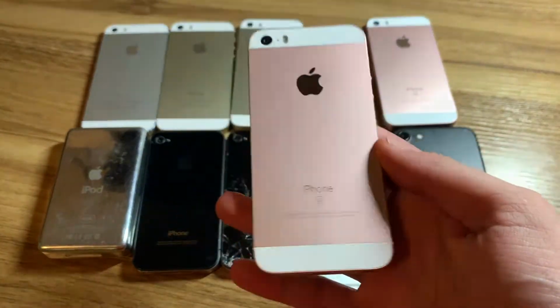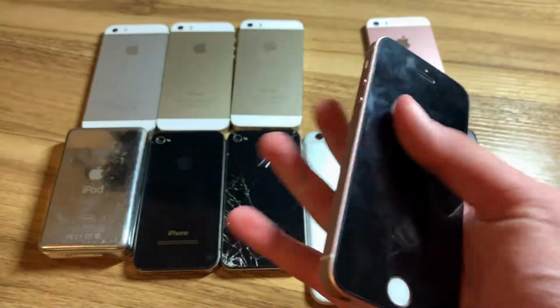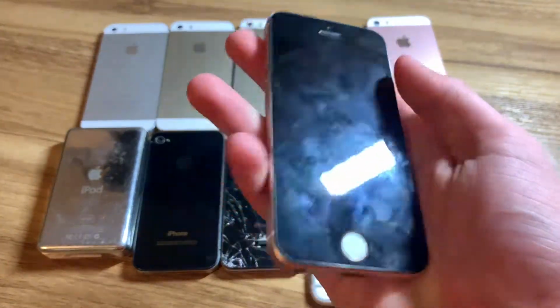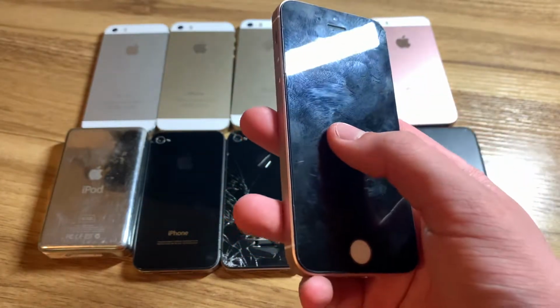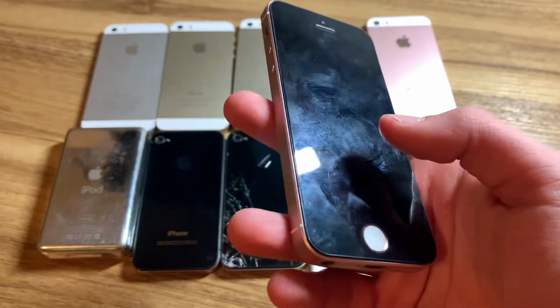Here's a rose gold iPhone SE first generation. This one has a kind of beat up back, but it has a black screen instead of a white one. This one seems to have an LCD issue. I think that's the original home button, I hope so, but this one has boot errors.